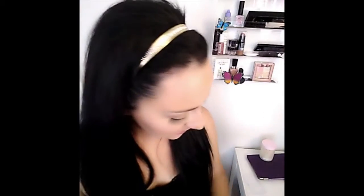Before I even start my makeup, when I prime my face, I use this little one. It's a NYX lip primer that you can find in any drugstore. It's about, I don't know, $3, $4. I just use a little bit to make the lips smooth. That's it.